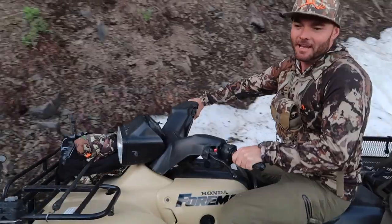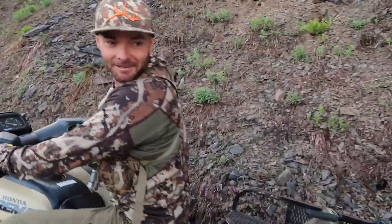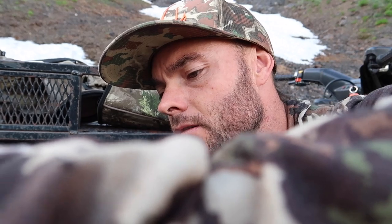Dang, that was a tight turn, man. That's gonna be sketchy going down. Well, after a little bit of a four-wheeler ride, we came up here and Martin just happened to look back and make a really good spot on two nice four-point bucks.